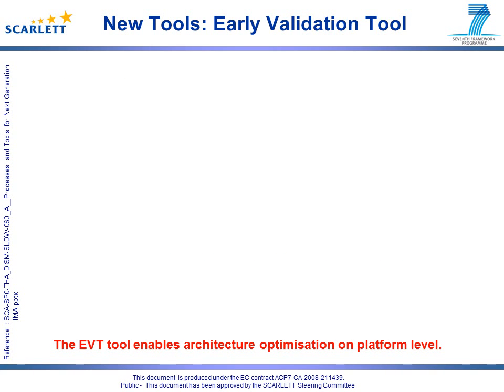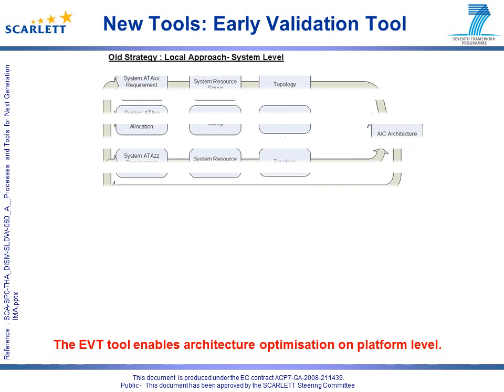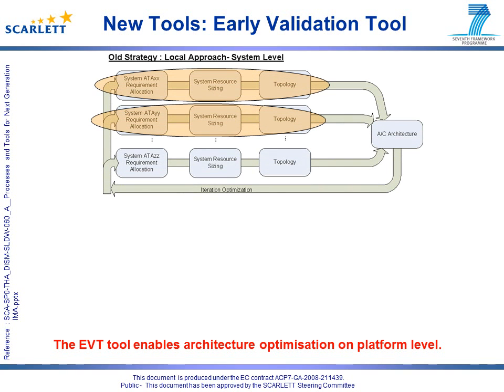The early validation tool. The old process is based on local system optimization processes. In previous aircraft programs, the complete definition of the system architecture and its optimization was performed at system level only. Each system integrates its optimized architecture into the aircraft. The sum of the optimized system architectures did not automatically lead to an optimized aircraft architecture.